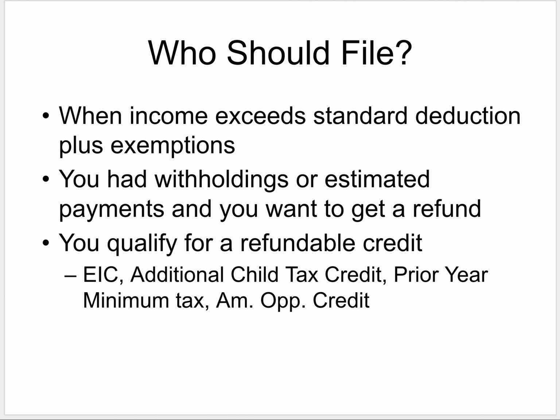And the first of those is, when do you need to file a tax return? And so the general rule of thumb here is, if your income is below your standard deduction plus your exemption, you're probably not required to file a return. So as a single taxpayer in 2016, that would be $6,300 for the standard deduction and $4,050 for the exemption. So if my math is correct, if you had income less than $10,350, you would not be required to file a tax return.